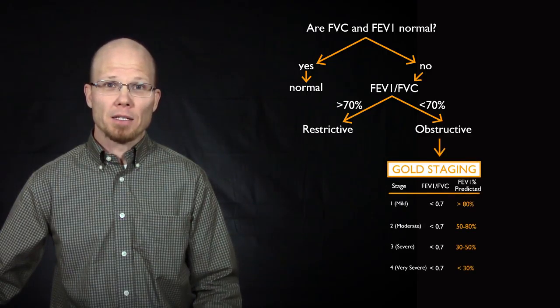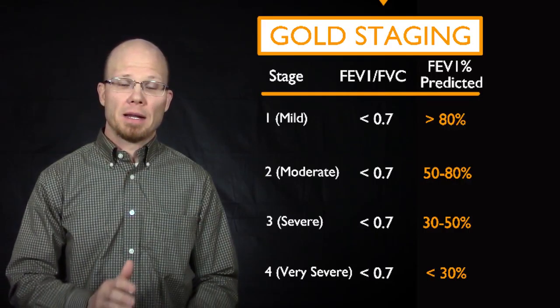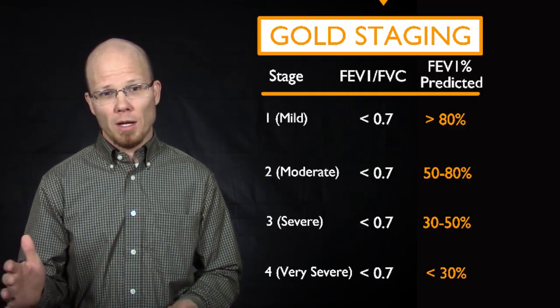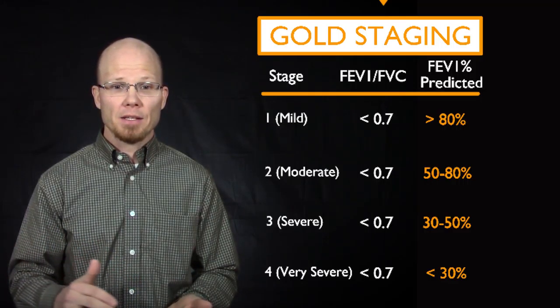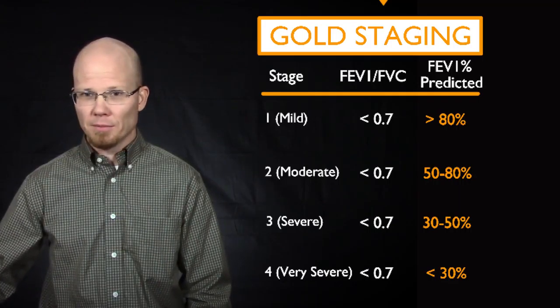The next step is to determine the degree of obstruction by looking at your FEV1 percentage. Again, we're going to go back to the GOLD staging system to remind us that in mild disease, you have greater than 80% FEV1, moderate 50 to 80, severe 30 to 50, and very severe less than 30%.